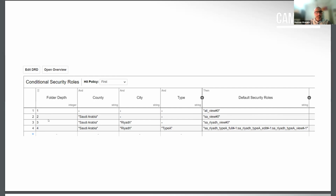For the second business rule, we can see that if the input of folder depth is 2, which means the country level folder, and the country value is Saudi Arabia, then regardless of values supplied for city and type, the assigned security role should be Saudi Arabia view. And the third one is the business rule related to city. So here we have folder depth 3, country as Saudi Arabia, and city as Riyadh. In that case, we have the special city role assigned.